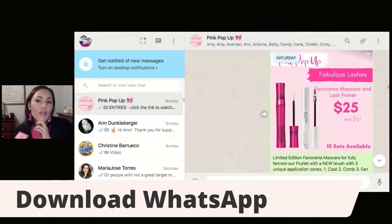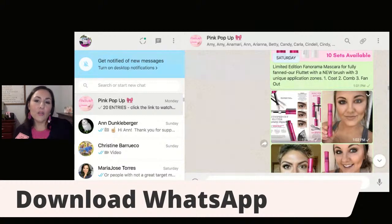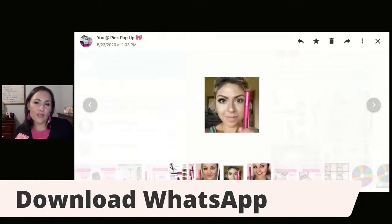And then my Fabulashes really sold well. And it was because of these awesome pictures, but I also put a good picture of the fan and you can click on these and they get bigger. You see how that works? Okay. So you can just scroll through. Those were the pictures that I posted.